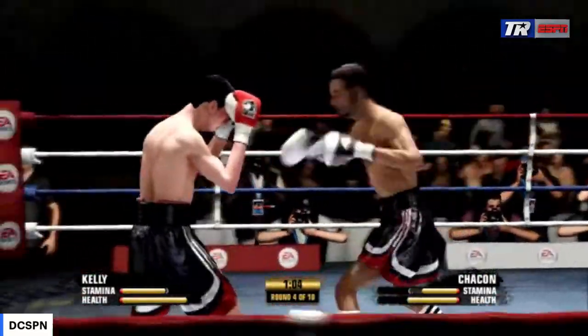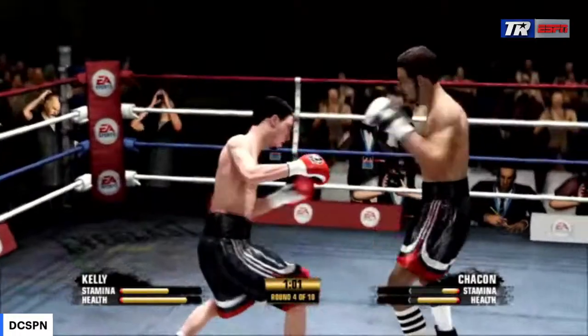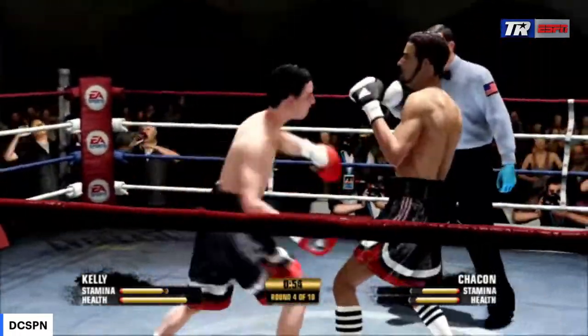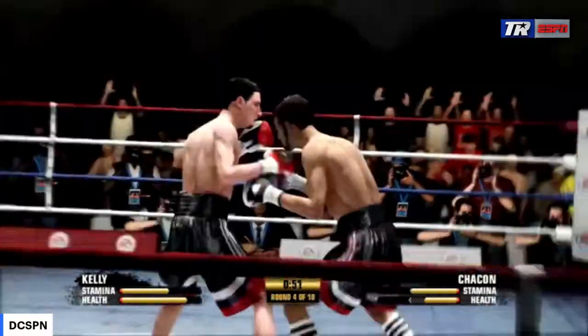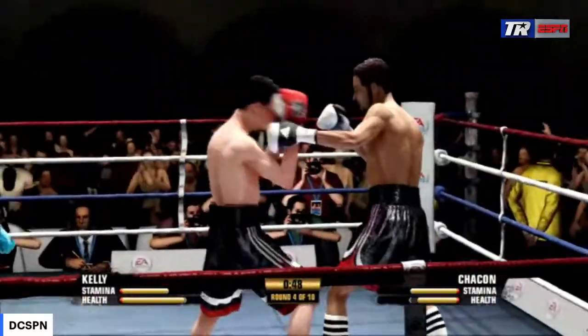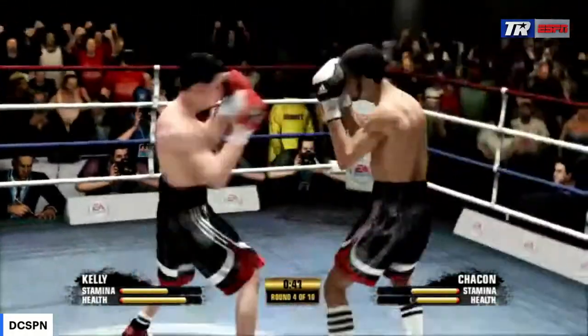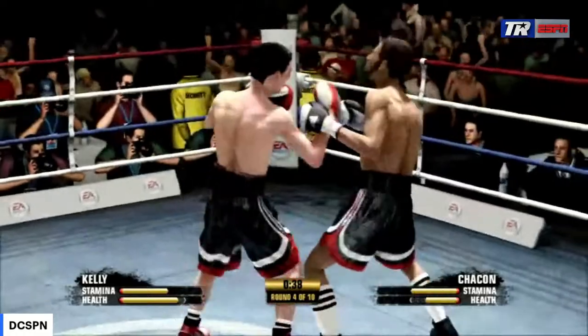Well, that's what happens when you have that kind of experience. You're calm enough to know that range. Know where the beginning of the punch and the end of the punch is. Kelly's work in training camp is now paying off. You see the accuracy, the effectiveness with that combination. Move your head. Solid straight right hand.